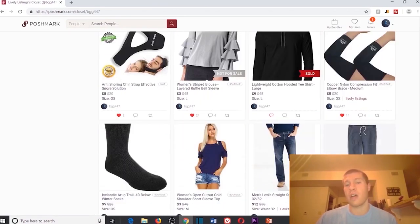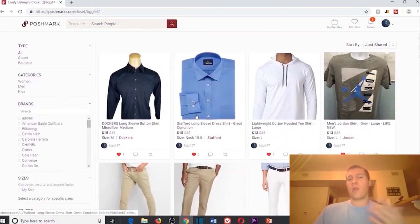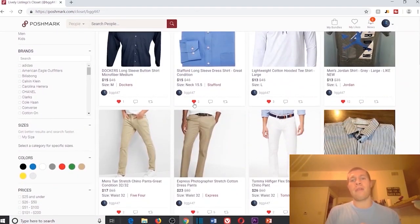I used to sell a bunch of women's products and kind of ran out of them. I'll get more back in my inventory, but right now I'm just flipping some men's products that I have, and that I've ordered on a little bit of wholesale.